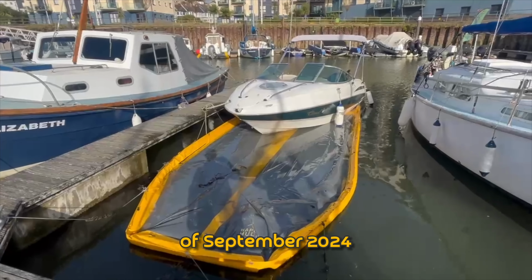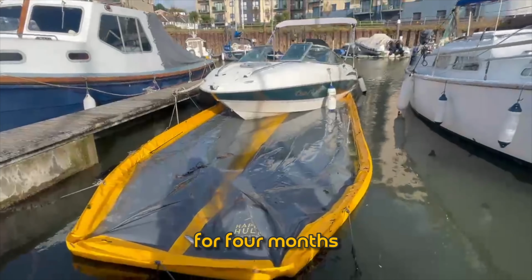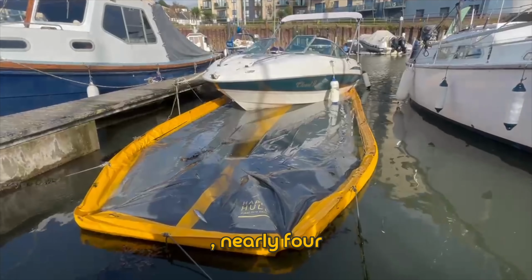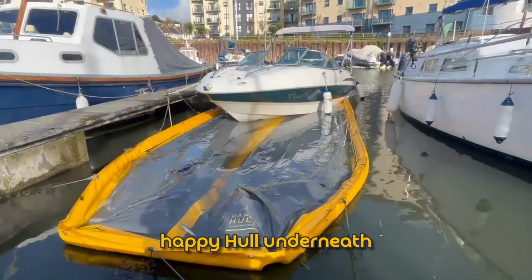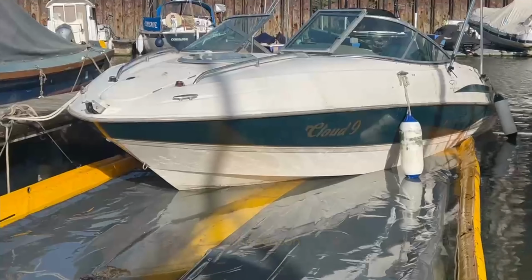Okay, it's end of September 2024. She's been in for 4 months. More than that, nearly 4.5 I think. Happy Hull underneath, in Cloud 9. So I'm just pulling her out of the water for the season.